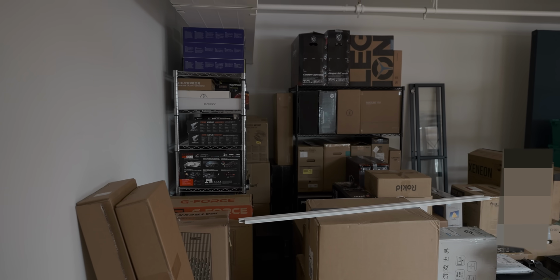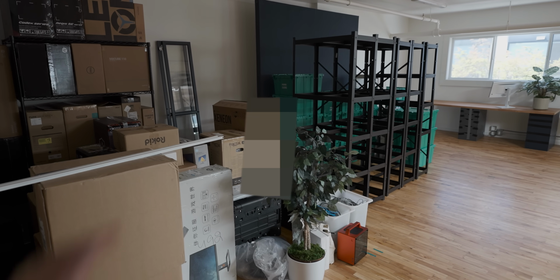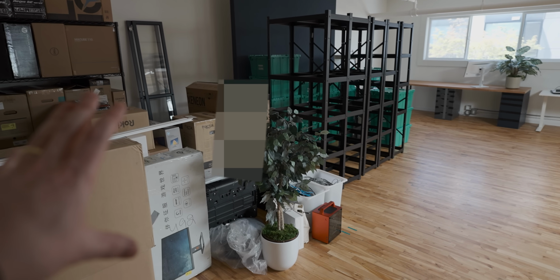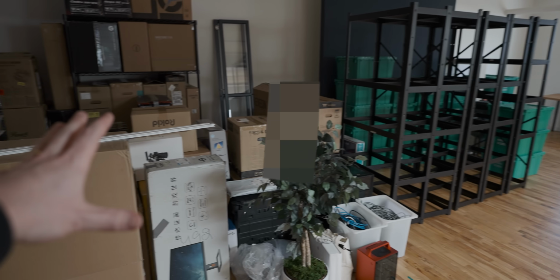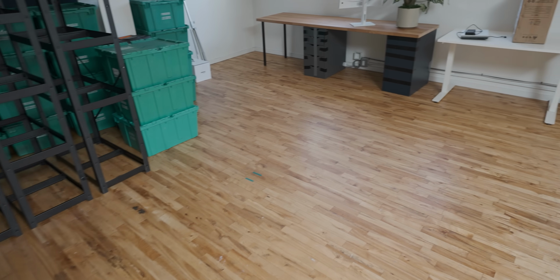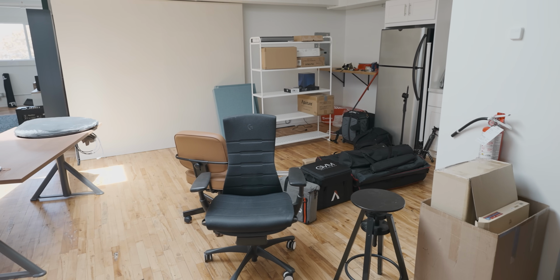And this is what the new space looks like with all of the stuff in it. Now, this stuff, remember, took up the entirety of the previous office, whereas now, it is just a bit in the corner. We've also got a huge piece of carpet coming, which we're very excited about. Over here, there is just lots of space going on.